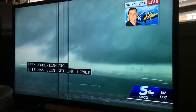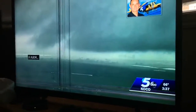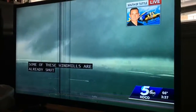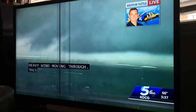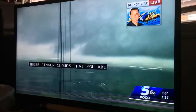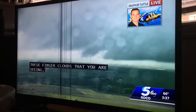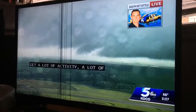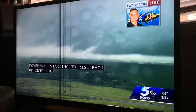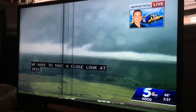This is right here in that windmill farm. Some of these windmills are already shut down. They've stopped because of those heavy winds that are moving through here, and the lowering in these clouds. We're seeing a lot of activity. These finger clouds that you're seeing, if we bring the camera just a little bit more to the left, Mark, these finger clouds that we're looking at, these are starting to get a lot of activity, a lot of movement. They're starting to rise back up into the base right here. So we're going to take a close look at this lowering that we're seeing right here, because this could definitely produce something. We're going to keep an eye on it as the morning goes on, Damon.